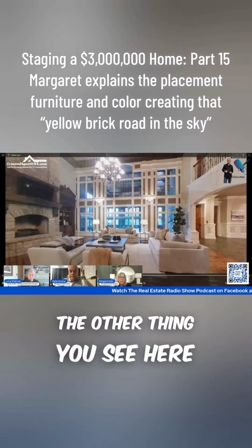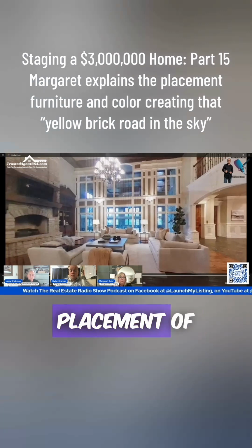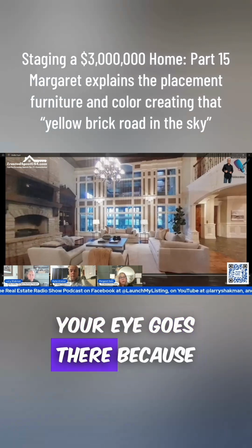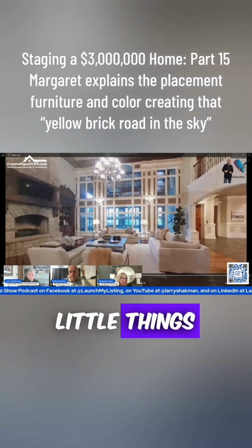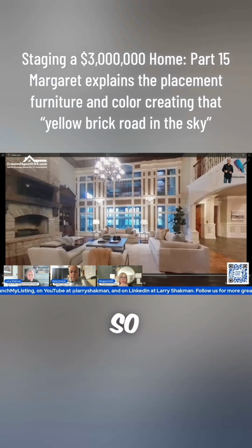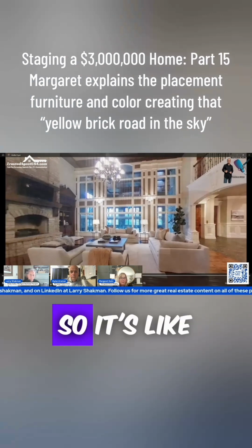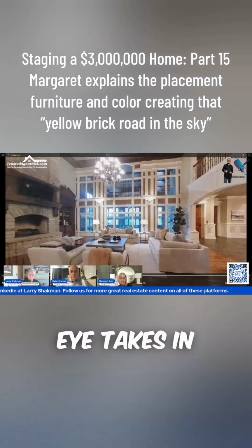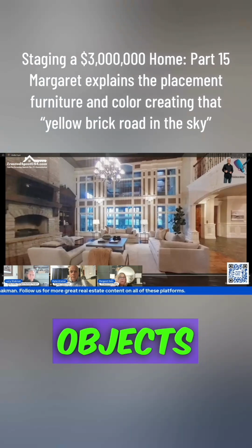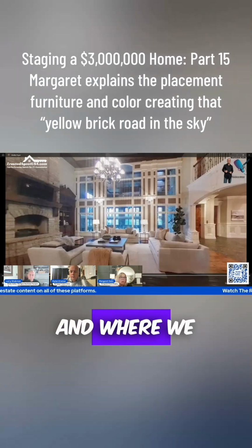Right. The other thing you see here is the light fixture. So we are very deliberate about the placement of the coffee table. Your eye goes there because your eye still goes to the little things, right? It still goes to the color, but then your eye will travel upward. It's like a Yellow Brick Road in the sky. It's the way your eye takes in color, things, objects. So we watch where we bounce things around the room and where we want it to move.